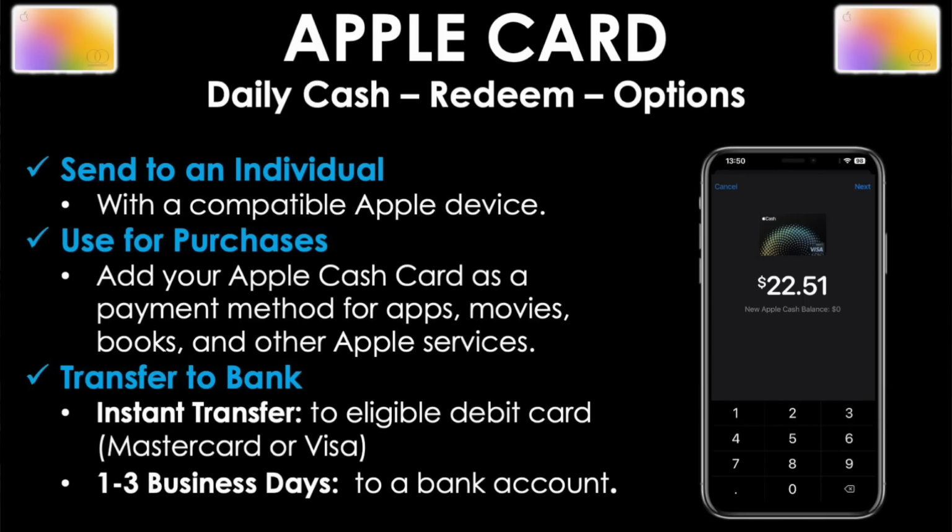Here are your redemption options. You can either send your money to an individual with a compatible mobile device. You can use it for purchases by adding your cash card as a payment method for apps, movies, books, and other Apple services. And you can also transfer it out to a bank account. It gives you the option for an instant transfer to an eligible debit card, like if you have a MasterCard or a Visa debit card in your wallet app on your phone, you can just move the funds right over there and then use it to spend, or use the 1 to 3 business day method to send it to a bank account like a checking or a savings account that you link.